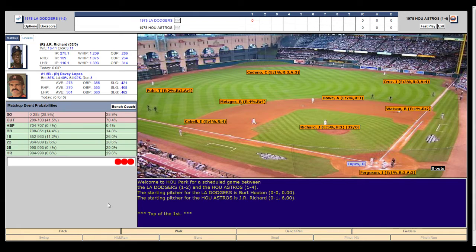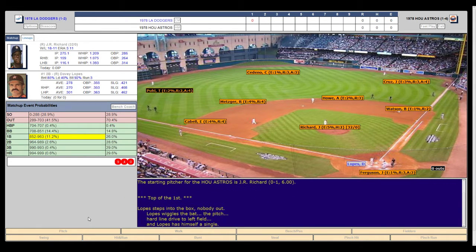Davey Lopes steps to the plate, right-handed batter, facing the right-handed pitching, J.R. Richard. Lopes needs a 704 or greater to reach base safely. If he does, he is a base-stealing threat. Here's the pitch from Richard. The dice roll. 9-4-0. That is a single into left field. So Lopes singles to start off the ball game.